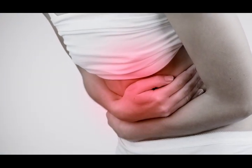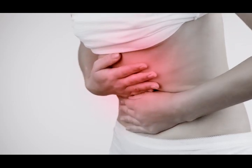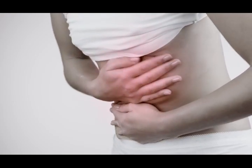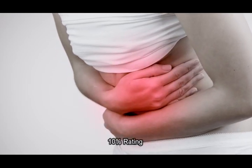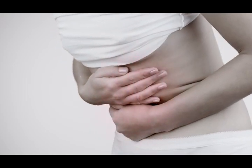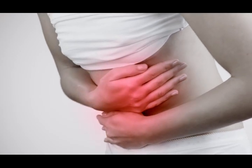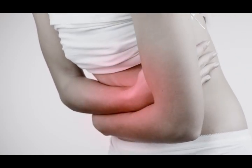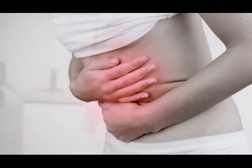30% rating. Mild to moderate IBD managed with oral and topical agents, characterized by recurrent abdominal pain with 3 or fewer daily episodes of diarrhea and minimal signs of toxicity. 10% rating. Minimal to mild symptomatic IBD managed with oral or topical agents, characterized by recurrent abdominal pain with 3 or fewer daily episodes of diarrhea, and no signs of systemic toxicity.